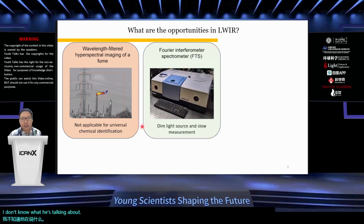If we want to know the composition, we need a technology called the Fourier transform interferometer spectrometer, FTS. However, the challenge is that it's bulky equipment, not compatible with portable devices. Also, the light source is basically a glow bar. It's like a lamp heating up to thousands of degrees, and there is a very slow mechanical mirror that moves to scan the spectrum. So it's very slow, but it's a universal chemical identification facility.